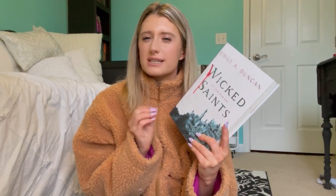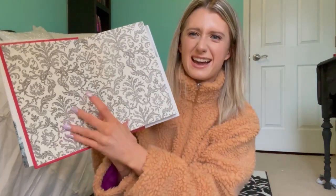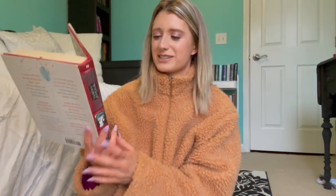The next one I grabbed is Wicked Saints by Emily A. Duncan, and I know her third book just came out or is coming out in this series, and this is a book that I really want to get to this month, hopefully. And I love this cover. It says "Let Them Fear Her," and then the inside, so pretty. I'm a sucker for that.